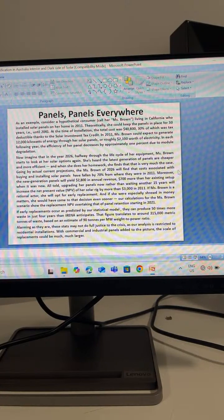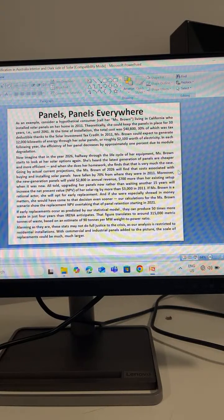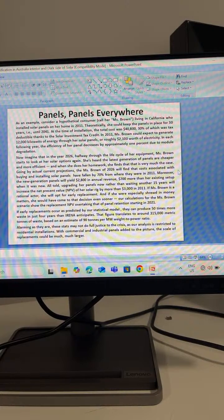Our calculations for the Miss Brown scenario show the replacement NPV overtaking that of panel retention starting in 2021. If early replacements occur as predicted by our statistical model, they can produce 50 times more waste in just 4 years than ARENA anticipates. That figure translates to around 315,000 metric tons of waste, based on an estimate of 90 tons per MW weight to power ratio.